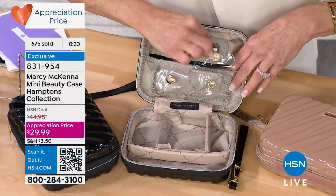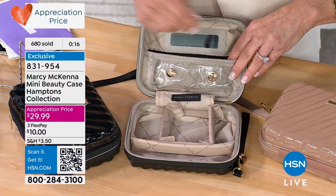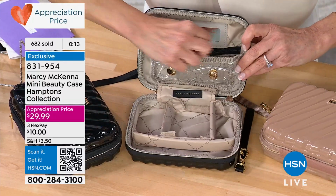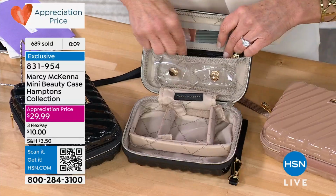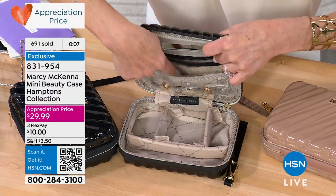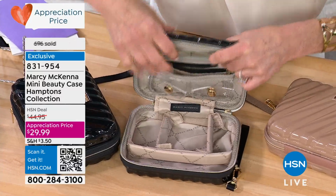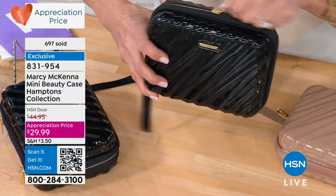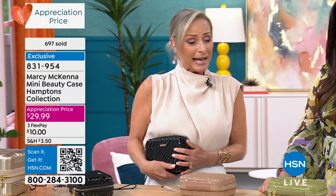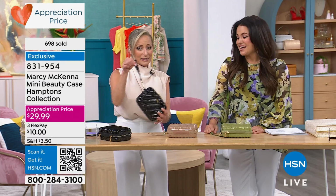Then you've got the two clear vinyl pockets here with the magnetic snaps. I love that polished gold. And then you've got a zipper pocket back here. You have a little touch-up mirror, which is one of my favorites. And then there's even elastic bands back here so that you can keep things upright and secure when you pack them. Not only does it keep everything organized and easy to get to, but it's just this chic little case that you can take out on the town. You can do the crossbody with it, or the wristlet that comes with it.